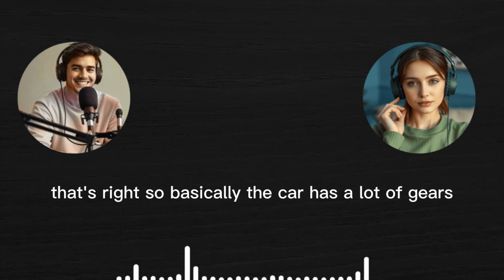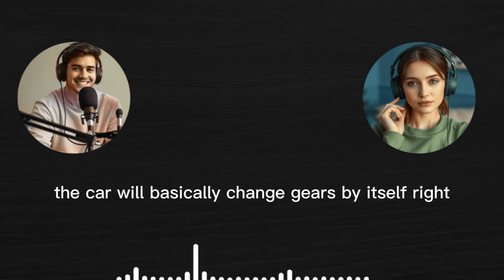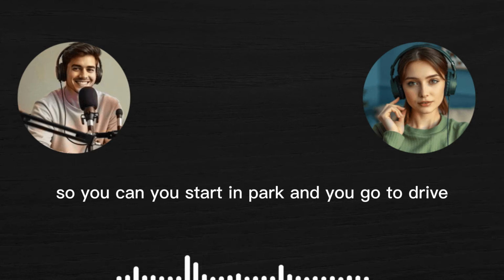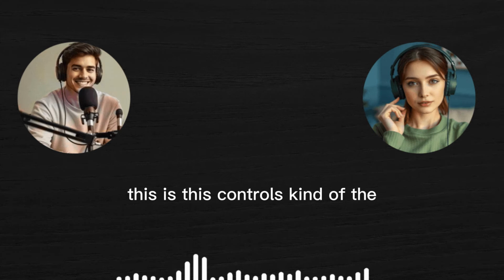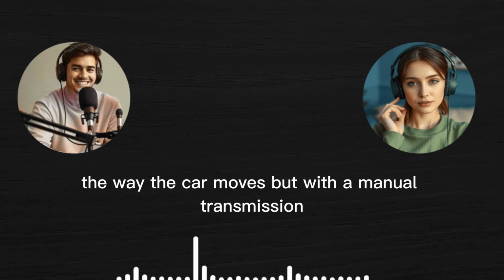That's right. So basically the car has a lot of gears, and with an automatic transmission, the car will basically change gears by itself. Right, so you start in park and you go to drive, and you can go to reverse, park, drive, reverse. That's right. This controls kind of the way the car moves.